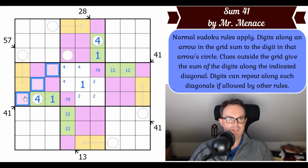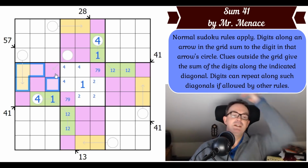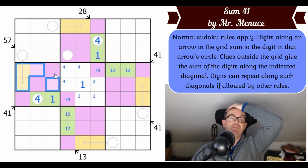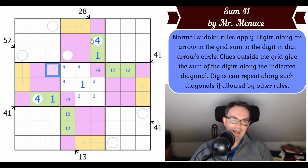24, 17. 17 would be the absolute minimum I can put into those 3 squares. So 23, 20, I'm going mad. Right, we've got 24 would be the maximum I could put there with 7, 8, 9.